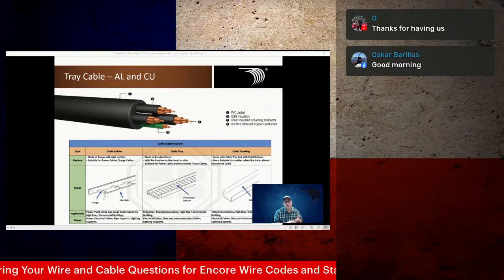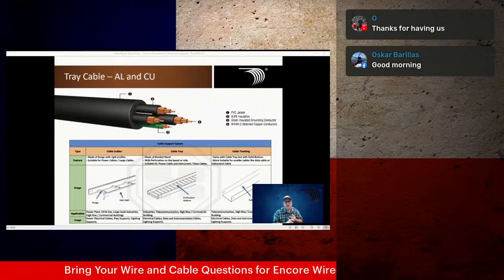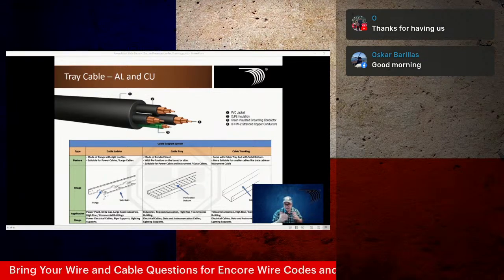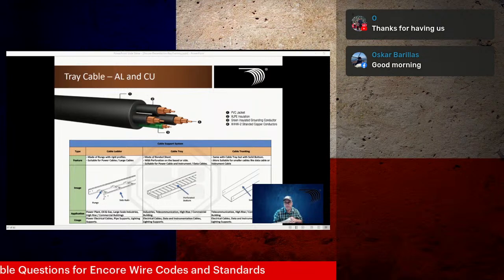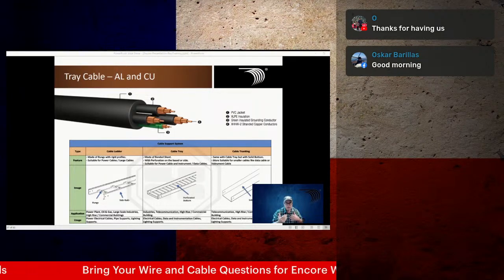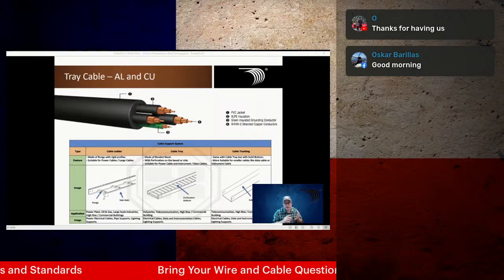And of course, we make tray cable both in aluminum or copper. That's designed for use in all different types of cable trays, ladder trays, solid bottom trays. We make tray cable. It's designed to be used in these trays. Now, many people get confused with cable tray and the application of tray cable. That's what it's designed for. But can you use it anywhere else? Yeah, you can use tray cable in raceways.